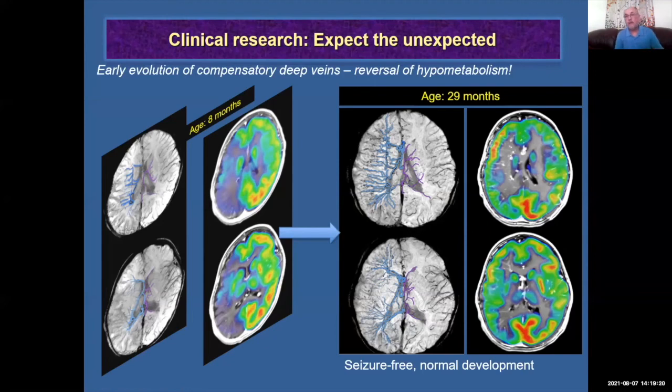So basically, it supported the notion that these deep medullary veins, as we call them, probably in many cases play a compensatory role and help the venous blood to channel to the deep venous system to help out the surface veins, which are the leptomeningeal malformation and are not able to function properly. But somehow these deep veins, which are normally in the brain but very rudimentary and have not much role, expand and start to create a brand new network in the deep brain and kind of salvage the brain from permanent severe damage.